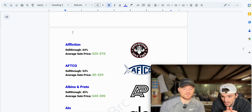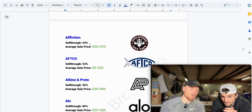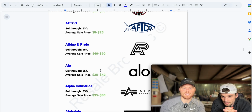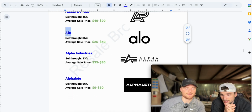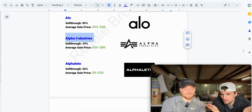We found not a lot of stuff we find quickly. How about we'll go through and say if we find it, but not a lot. We found Affliction, we found AFCO. That's just not necessarily worth bringing up. We found Albino and Prado a couple times. What about Aloe? We haven't found it enough. It's all sold, but we've only found it like 2 or 3 times.